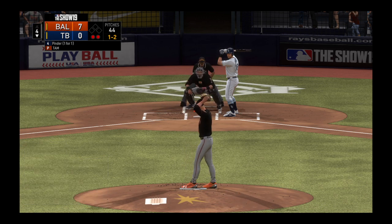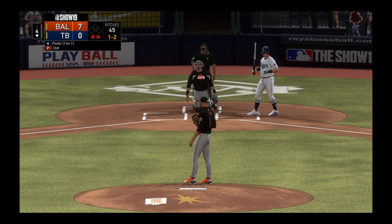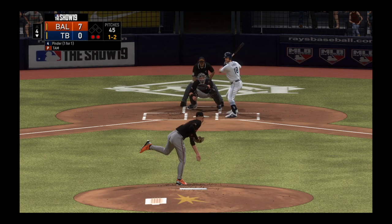Thought this middle of the order might give him a fight and put up a little bit of resistance, but that hasn't been the case. He's carving right through them here. No runs, just one hit, and no errors for Tampa Bay so far.